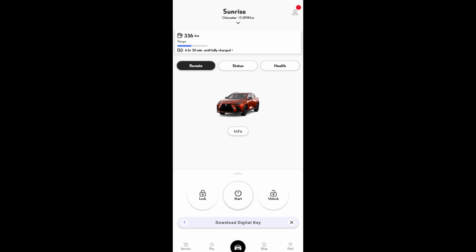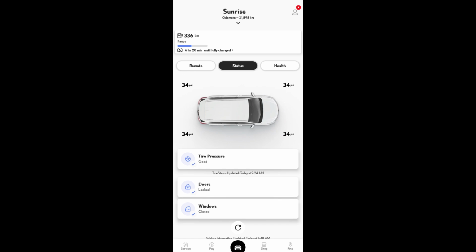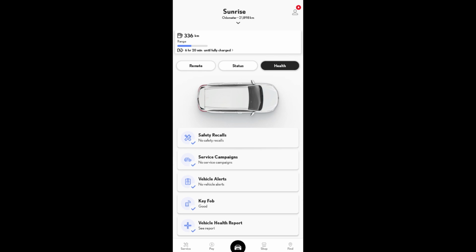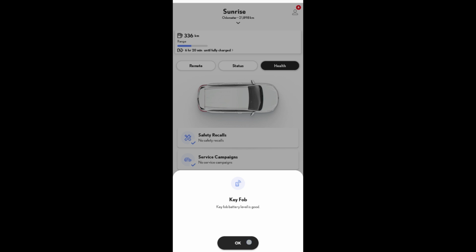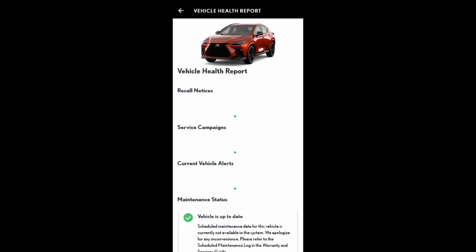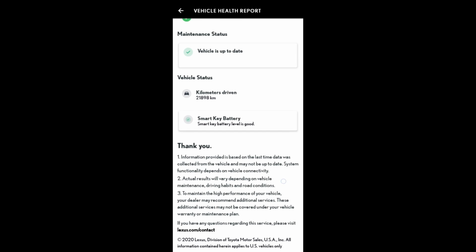So then we go back and you can see it reloads the information. You go to the status and it shows the tire pressure, the doors are locked or not, and the windows are closed or not. Then we go to the health, it shows safety recalls, service campaigns, your key fob status, and the vehicle health report. And really when you look at the vehicle health report, that's the same report that we were showing previously. So there's no differences here. It's really just creating a skin on the current architecture that they have.